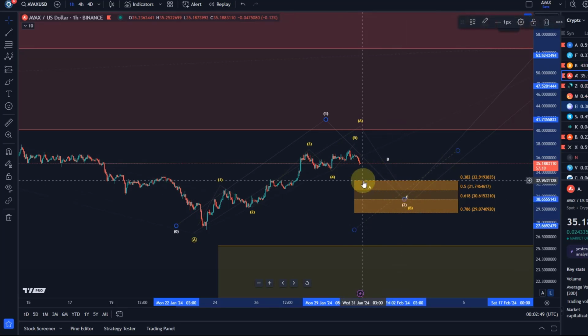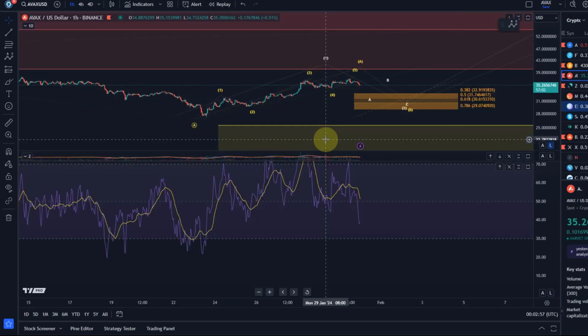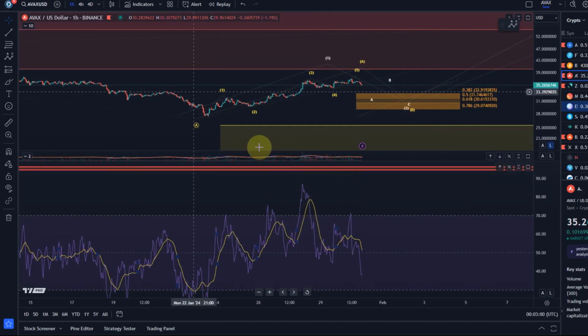At the moment, probably the A wave is still unfolding, but be aware we're looking here at the 1 hour chart. That can change quite quickly. But overall, if we look at indicators as well, even just on the 1 hour chart, there was a bearish divergence that warned us of an upcoming move down. I normally don't use these so much, not on the smaller time frames.